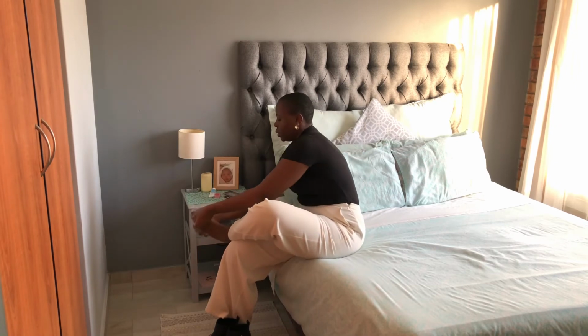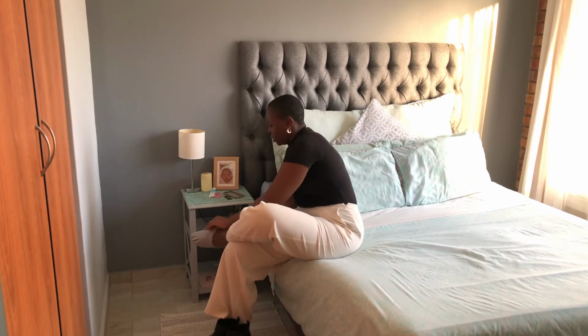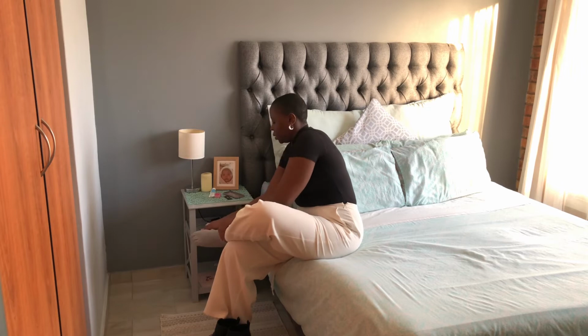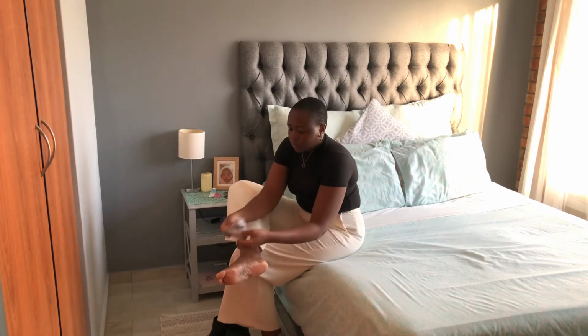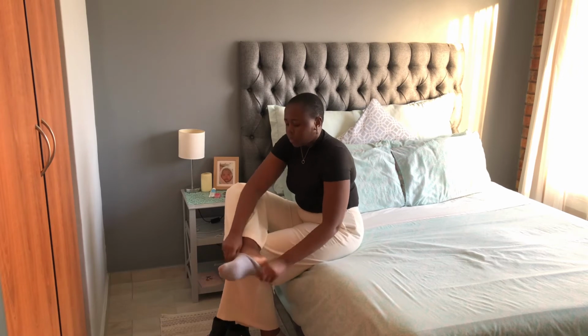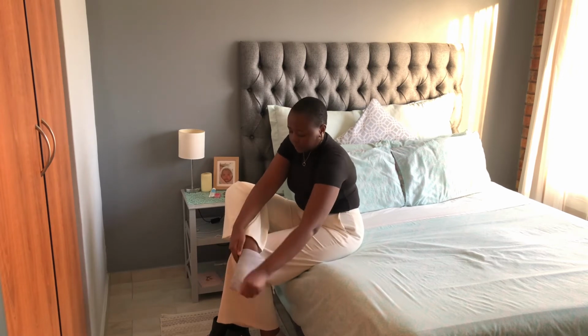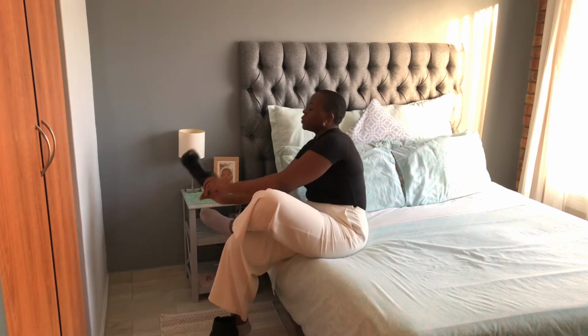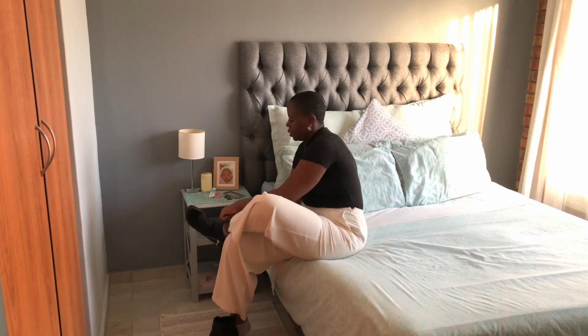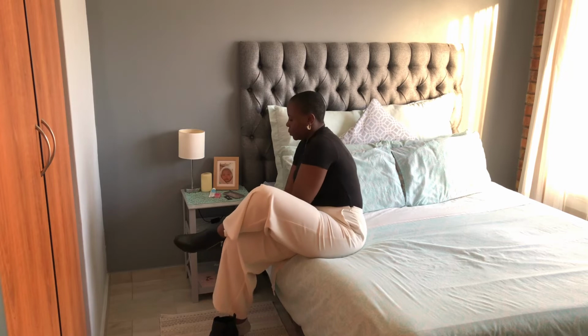So then I'm just gonna wear my shoes. I'm pairing this outfit with my black booties, and then I'm gonna wear a black coat over this and my big coat, because it is still very much cold and I am scared of being too cold. I love winter, but I don't like to be too cold, and so I make sure that I layer up when I go to work.